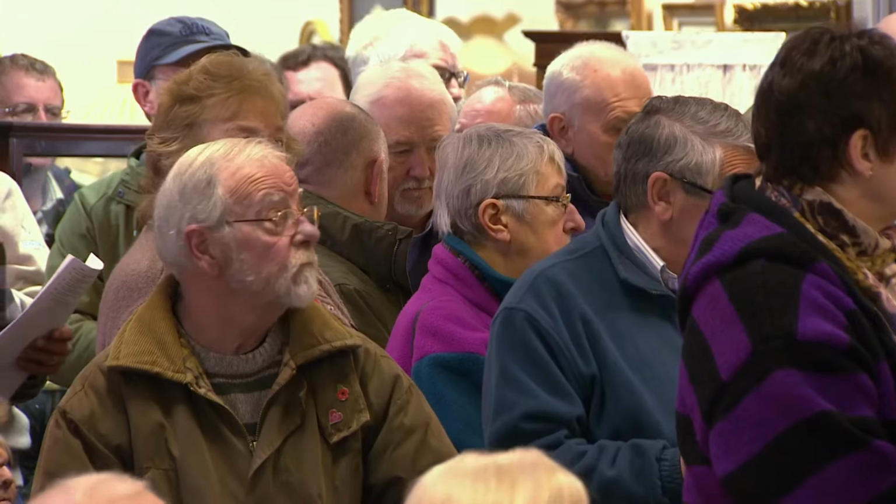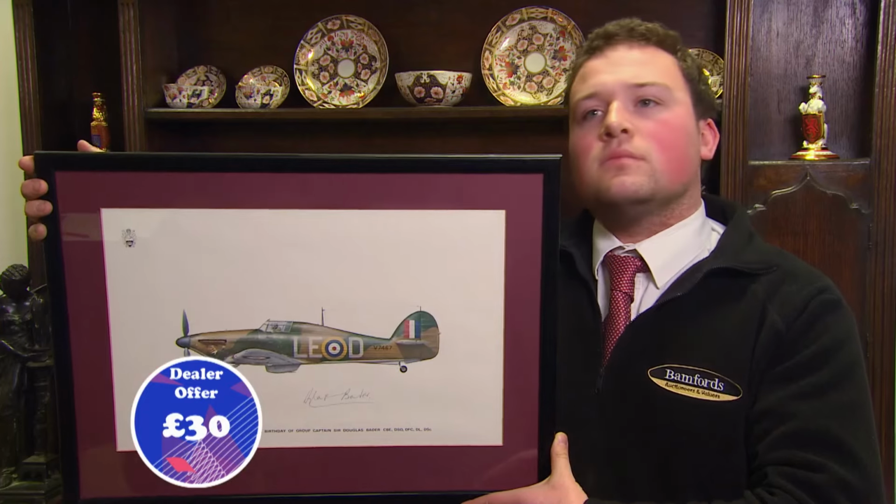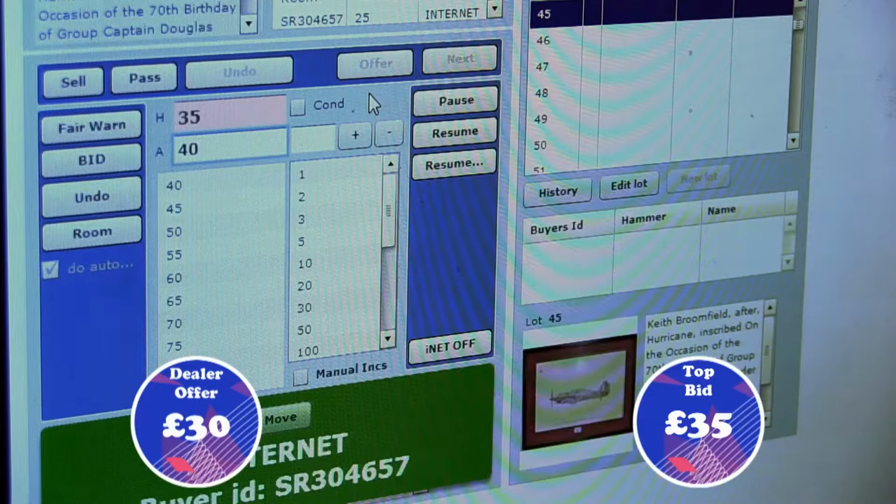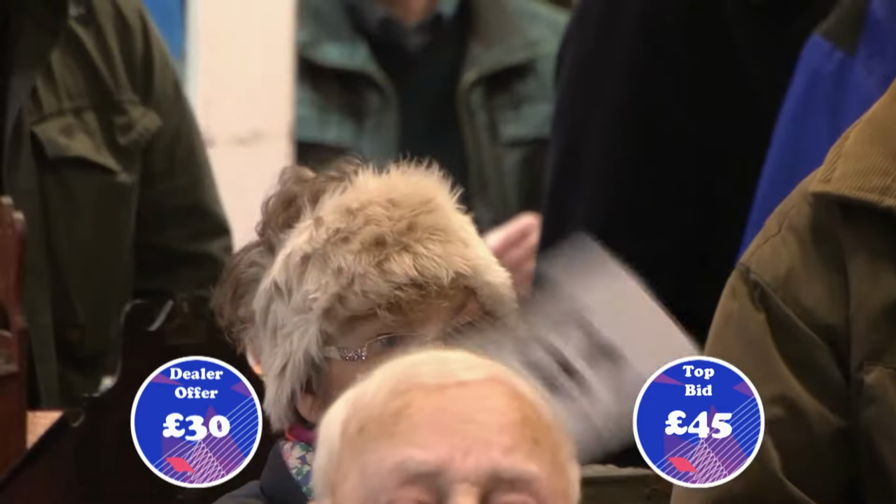Lots of people here. OK, it's take-off. Chocks away. Let's see where we're going with this one. It's the Hawker Hurricane, signed by Douglas Bader. And £20 is on my commission, so 20. Opened up at 20. 30, 5, 40, 5, 50.